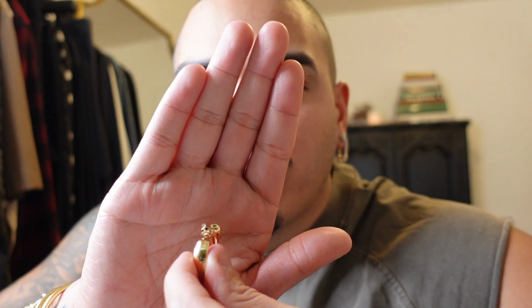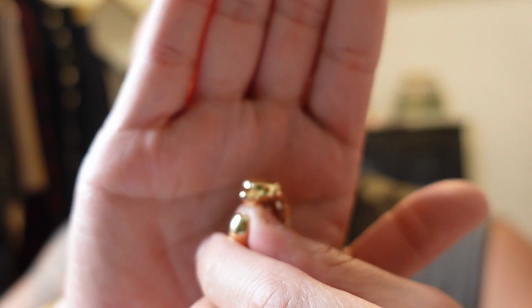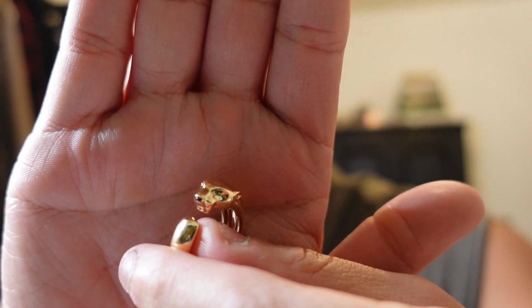Anyways, this is one of my favorite rings from Cartier. I keep doing it like this so you guys can see. This is called the Cartier Panther Massai ring. It is, in my opinion, one of the more subtle Panther rings, design wise and just all around. It is just one of the most beautiful designs that they have ever done.